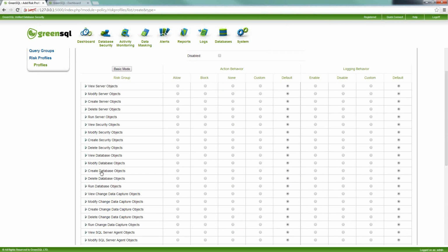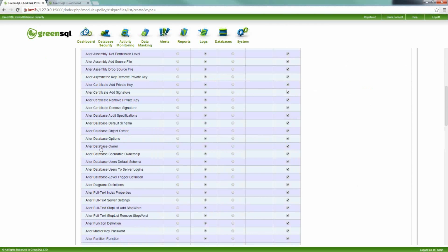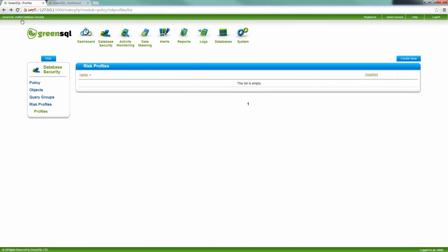So if you go, for example, to create database object, or maybe modify database object, here you have a list of all commands. Something like alter database owner or alter master key password. I can make sure that those commands will be blocked, and we can make sure that only specific users, only privileged users, will have access to run those commands. All right, so I'll go back now to the demo, and we'll go to activity monitoring.